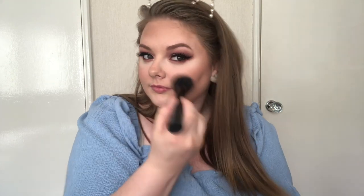Then we're going to go for a little bit of blush, and I've chosen the Primark blush in the shade Drama. And then just a little bit of highlight. I'm going to use this Illuminating Drops of Glow highlight by The Body Shop, and I'm just going to apply a little bit to the back of my hand and then apply it with my finger.